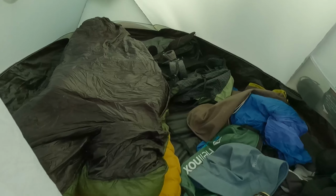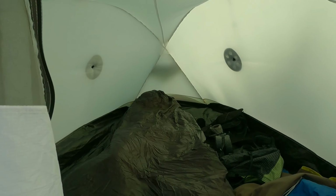So inside, I have got my Enlightened Equipment Revelation 30 Apex synthetic quilt. It's good for when you're near large bodies of water. You do tend to get a lot of moisture and condensation. And as this is a full ripstop inner, there might be a little bit of condensation in the morning. So your synthetic has no problems dealing with moisture at all, not like down.